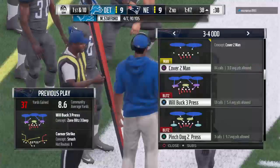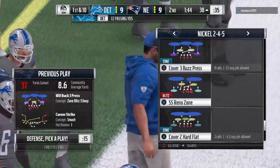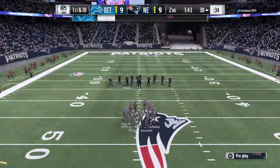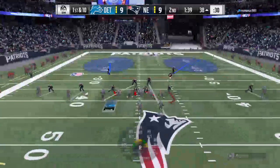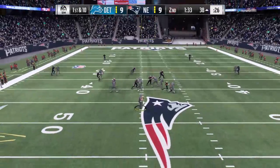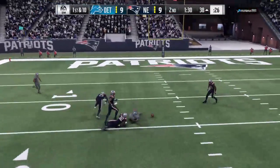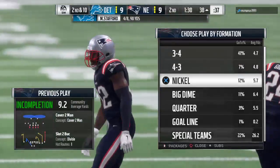And he's taken down, but not before he gets this into enemy territory across the 40. And give him a gain of 37. On first down at Stafford. He couldn't quite hold it. Got hit. Ball pops out.